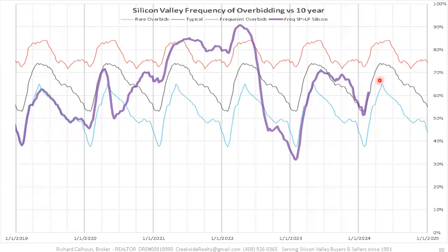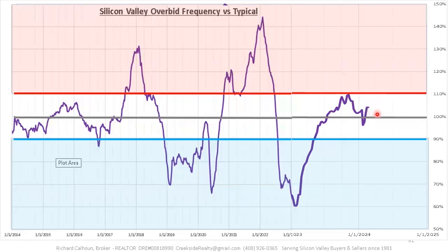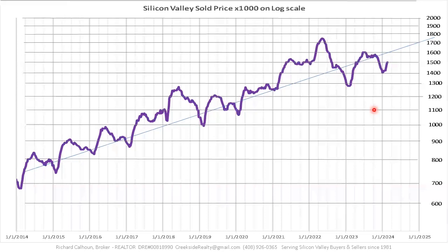Here's the frequency of overbidding. It's exactly where you'd expect it to. The previous one was magnitude. Now, how common is overbidding? Right, exactly where you'd expect it to be. And when you draw it out, you can see you're slightly above, but that's only a slight bit above.